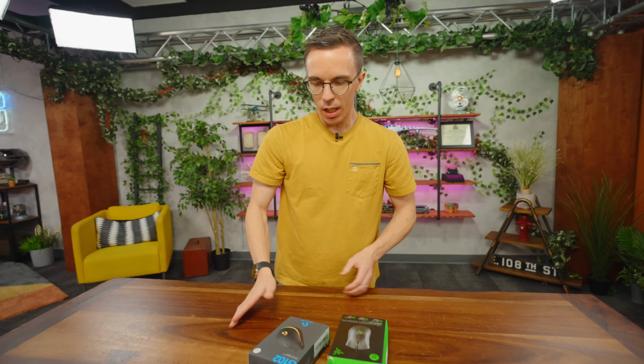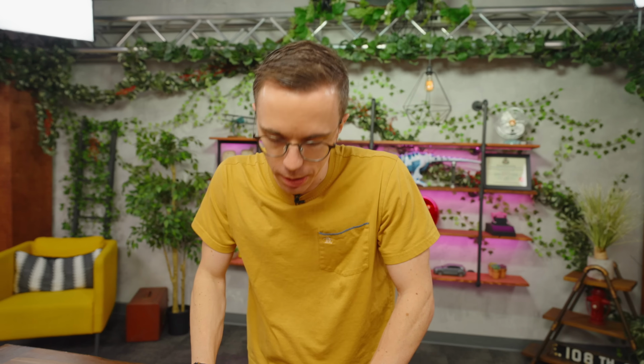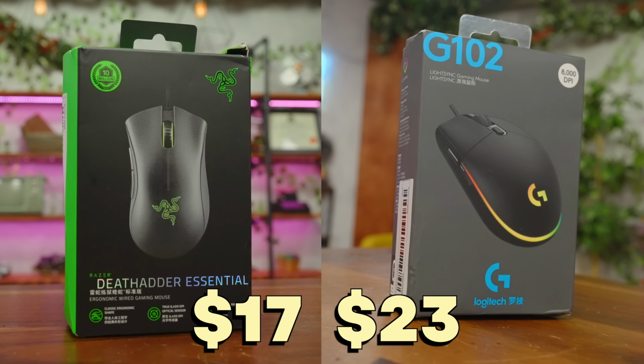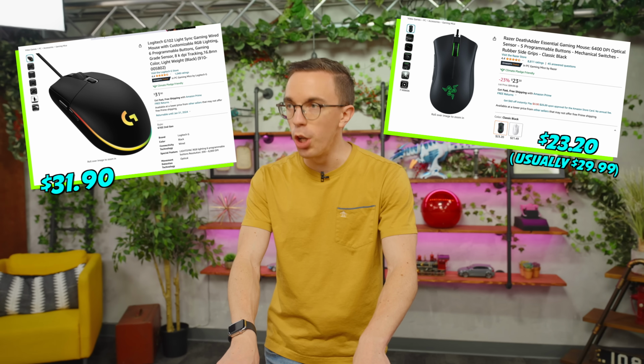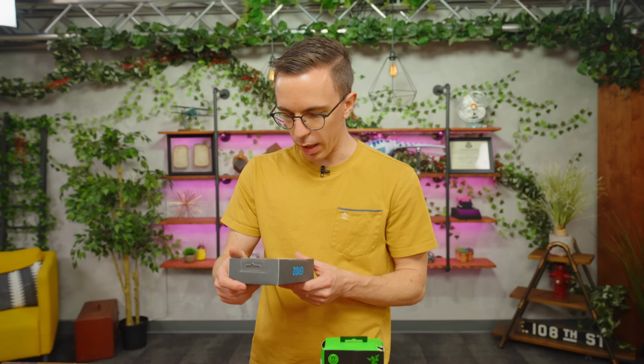Razer DeathAdder Essential and Logitech G102. So these are mice that are maybe or maybe not legitimate, authentic, and real. How much was this? Because these are both way too cheap, right? Yeah. So the Razer mouse is $17 and the Logitech mouse is $23. Both of the real versions of these mice should be a good chunk more expensive than that, I would say. Even if there's some weird gray market something.